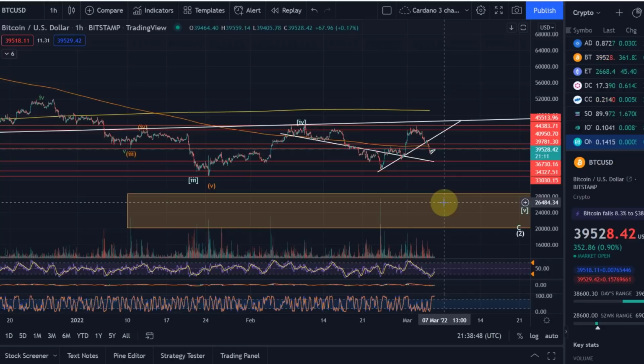In this area, we've got a lot of important support levels, like the 61.8% Fibonacci retracement level for Bitcoin at around 27k, plus at around, I think, 22k, we've got the 200-week moving average running as well. So there's very important support levels going on there, yeah.